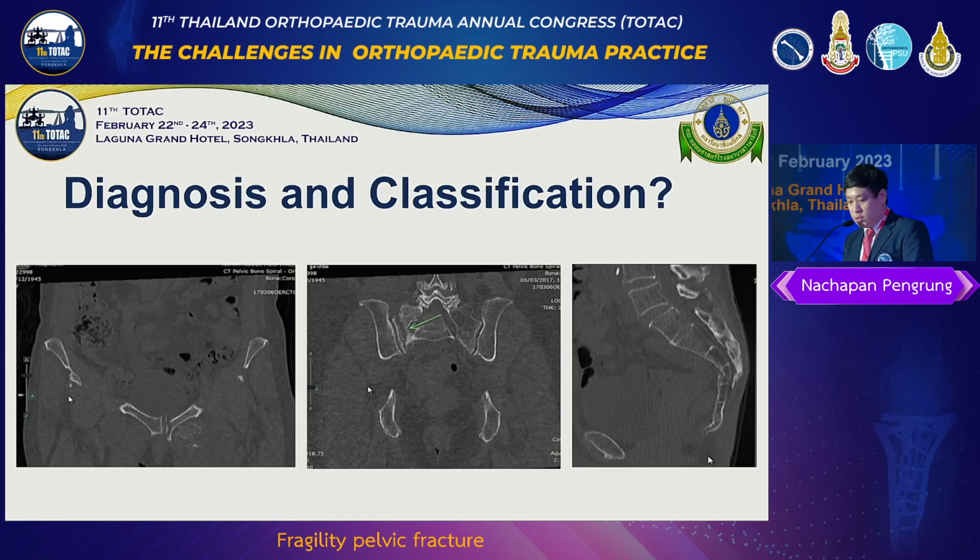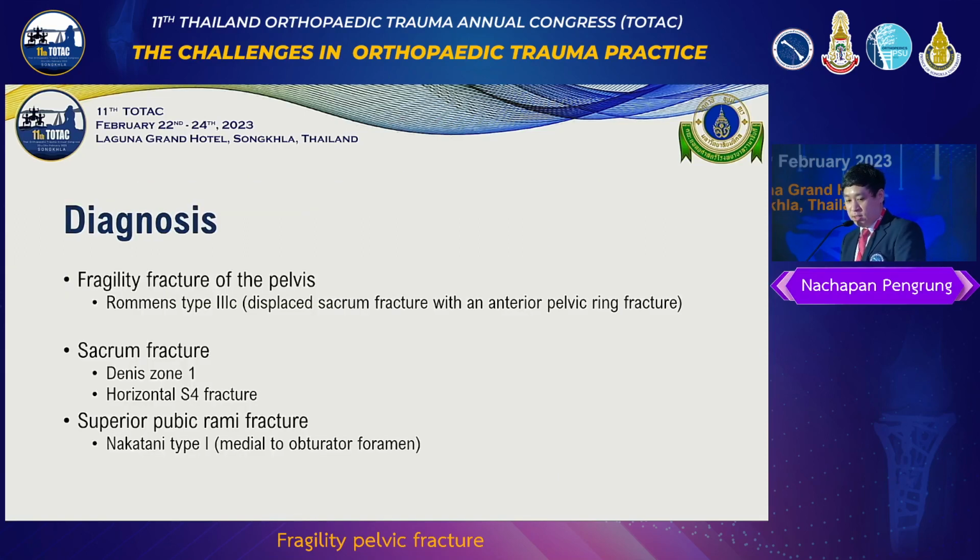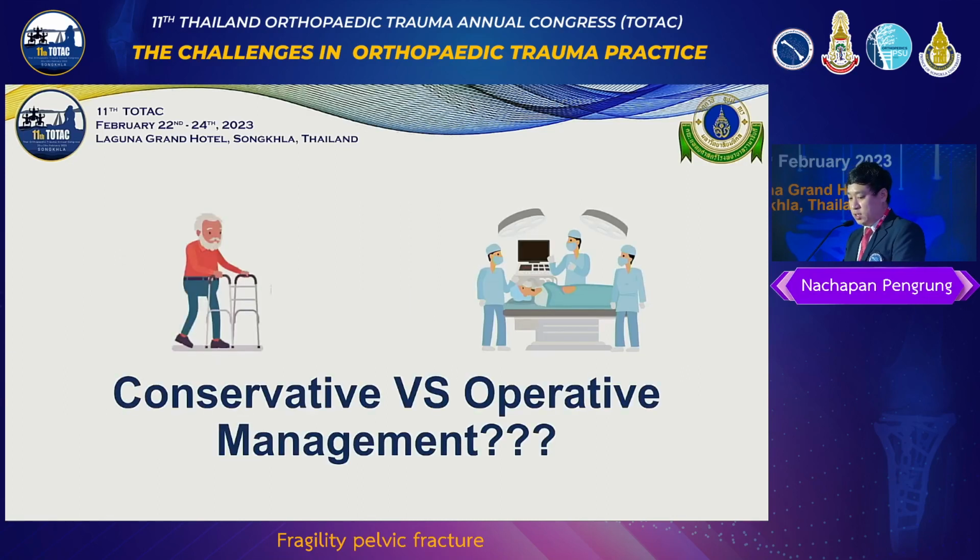So for the diagnosis and classification at this time, I diagnosed her with a fragility fracture of the pelvis. I classified by Rommens classification type 3, and she also had a sacral fracture at Denis zone 1 and a horizontal fracture as a sacral H-type fracture. And for the superior pubic ramus, I classified the fracture as Nakatani type 1. May I ask the panelists, what is your plan of management in this patient?